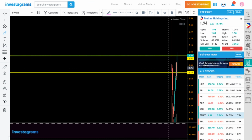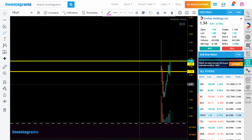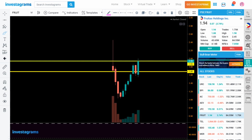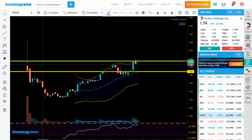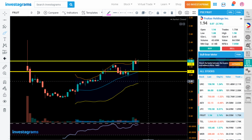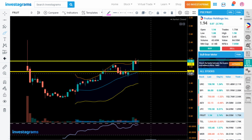Fruit, this is the support. We already plotted it. For those people, we're in a weekly chart. Let's go back to the daily chart. This is a bearish candlestick. That's a sign of weakness that I see. So we might drop and revisit the 1.69 level as our support, which is at the same time the MA20 line, a very significant line when you do your analysis.